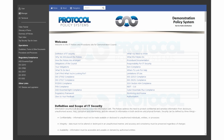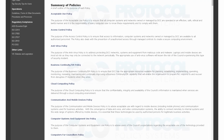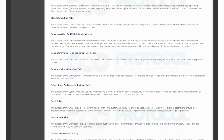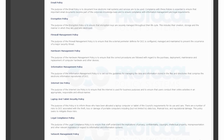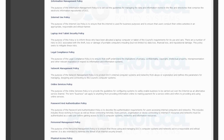Our cloud-based service is designed to be easy to navigate so all users, managers and technical people can easily access the system contents. Policies specific to these three groups of people can be selected from the left menu. This list is a sample overview of the policies we provide for standard users, managers and technical people. A typical customer implementation sees up to 25 policies being deployed. If your organization has some existing policy content that it wishes to incorporate into the IT policy system, then this can be catered for at build time.